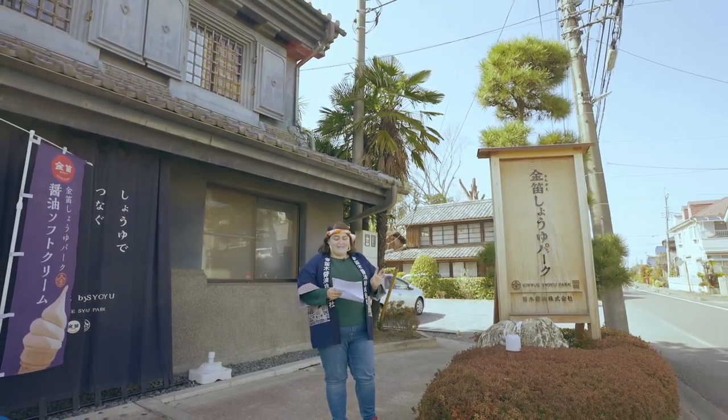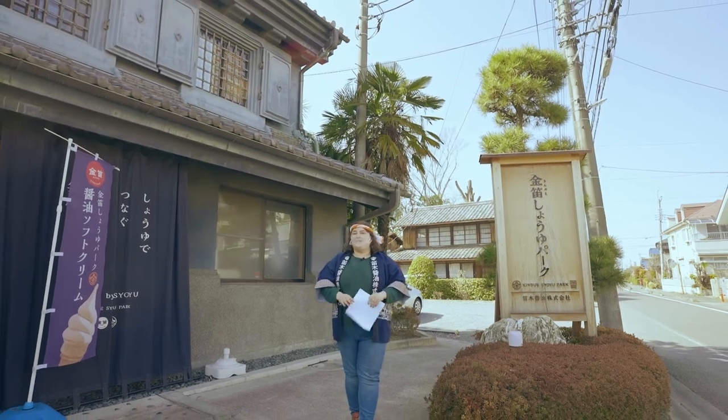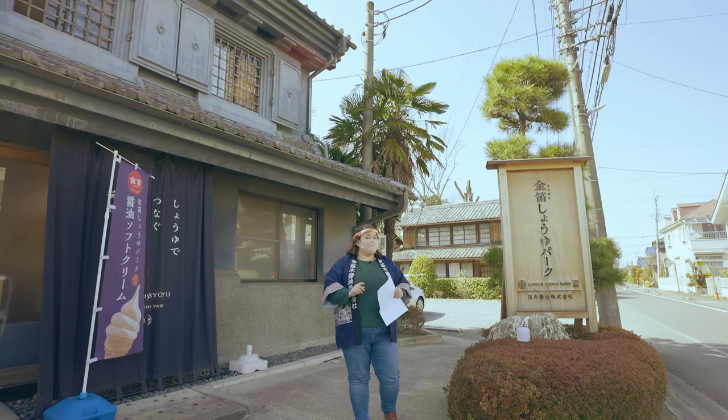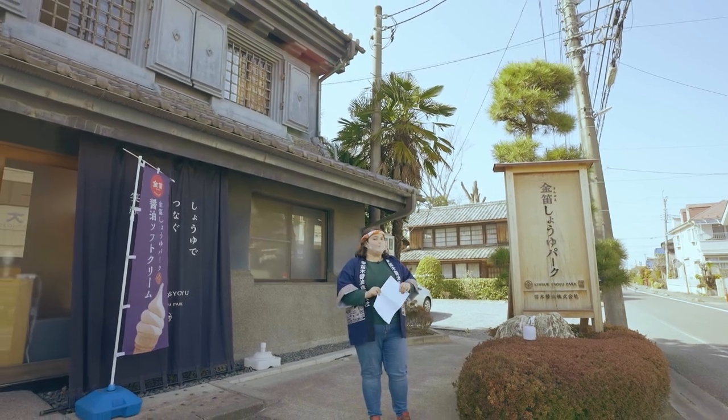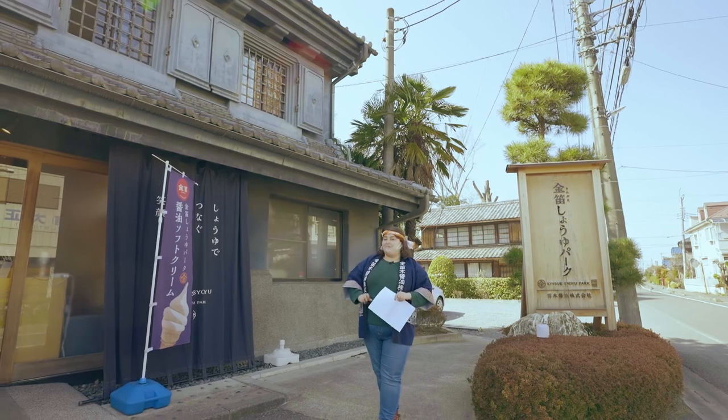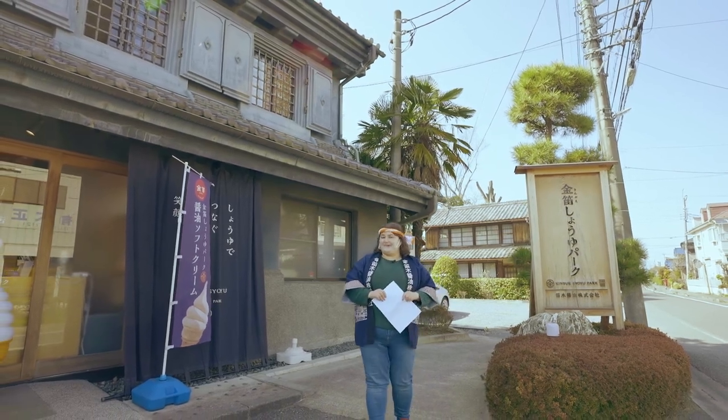I work as a writer at a Japanese company where we make contents of all kinds about Japan. And today, we want to show you around Kinbue Shoyu Park, which is located at the Fueki Soy Sauce Brewery in Kawajima, in Saitama Prefecture, Japan. We're going to give you the soy sauce school experience.